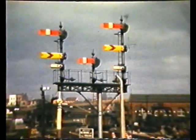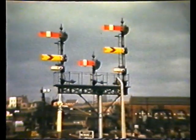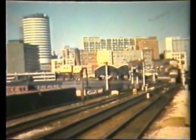It is time to move on. 7029 comes off shed for our journey north to Birmingham. The skyline of Birmingham comes into view as we pass Moor Street, through Snow Hill Tunnel into the Great Western station in England's second city.